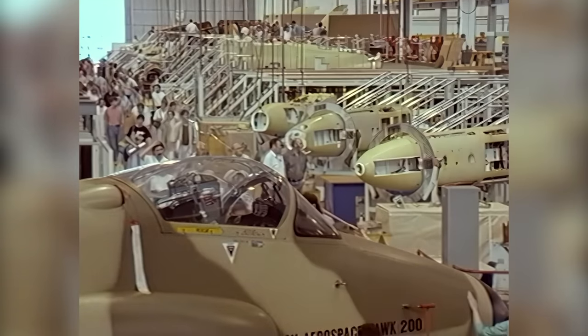But why do they build the Hawks upside down, Dad? Easy, son. Because they fly upside down.